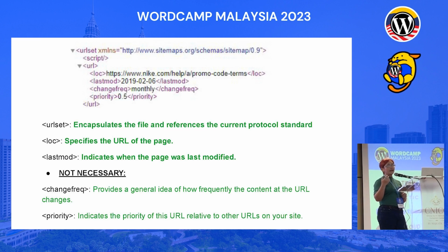Change frequency and priority levels, Google has explicitly stated that they don't consider or look at them anymore. But for example, in the case of Nike, it still included the change frequency and priority tag elements. It's not going to hurt their SEO, but it's not going to do any good either.